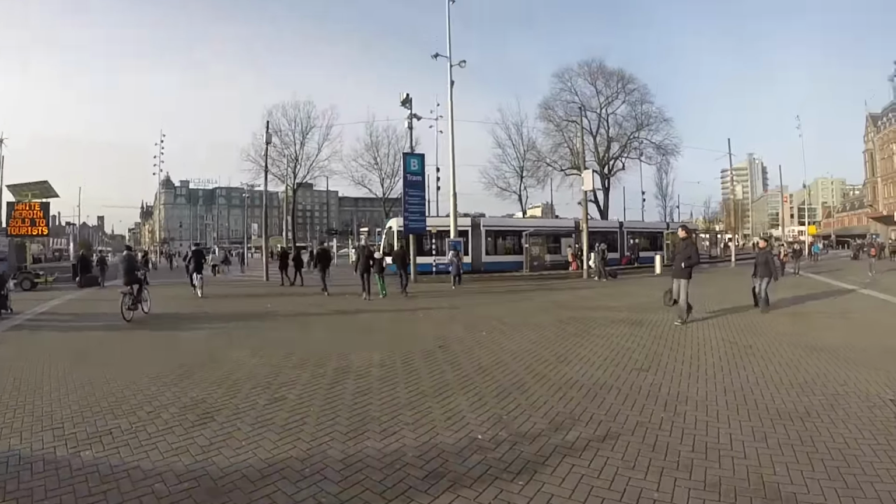So we're walking from Central Station to Central Amsterdam. Here's the tram. It's pretty sunny for December.